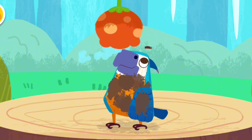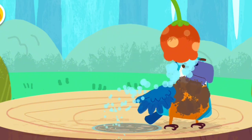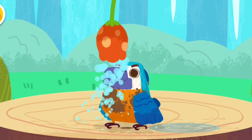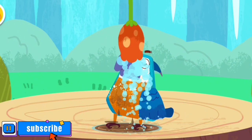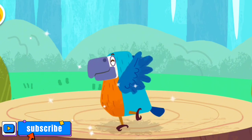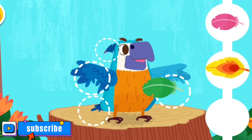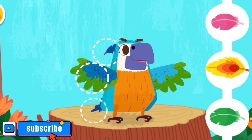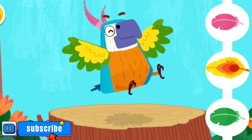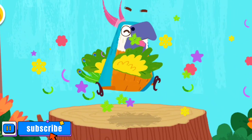Uh-oh. Its plumage is soiled from playing in the mud. Let's wash it clean. Let's put on some nice looking feathers for the parrot. So pretty.